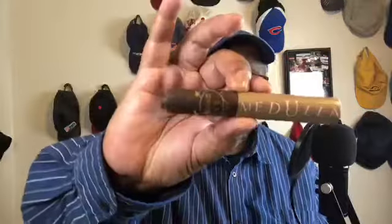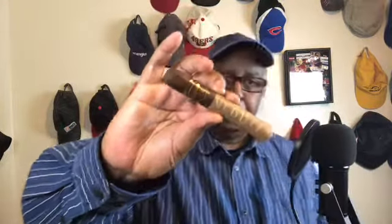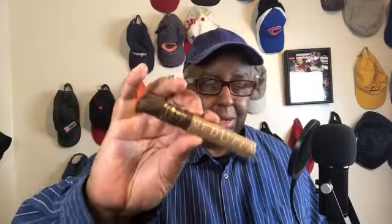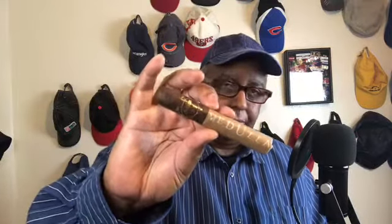What do I have today? Okay, we're going to do the Asylum 13, which is the Medulla. This is the Maduro, which is a 5x50. If you know anything about Asylum 13 and the Medulla, it comes in a box of 50, 25 Medullas and 25 Abangadas. The wrapper is Corojo from Honduras. It has a filler from Honduras, and the binder is also Corojo in Honduras.